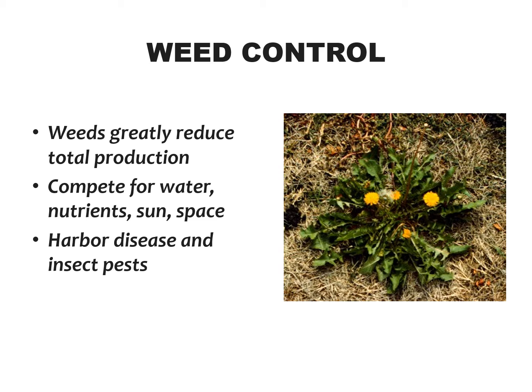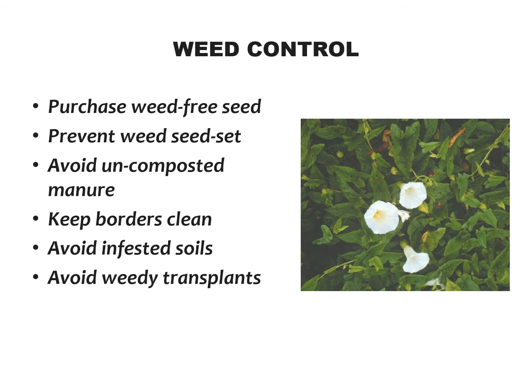As far as weed control, you do want to make sure you keep your weeds down out of your garden. It greatly will reduce your total production. They compete for water, nutrients, sun, and space, just like any other plant would do. They also can harbor diseases and insect pests that can harm your vegetable plants. So how do you control these? Purchase weed-free seed. That's not a big issue for this group of plants we're talking about, but it could be if you're doing seed corn or something like that.